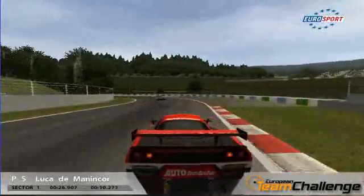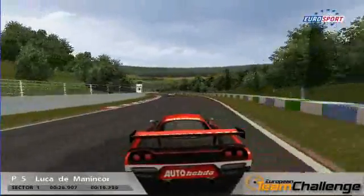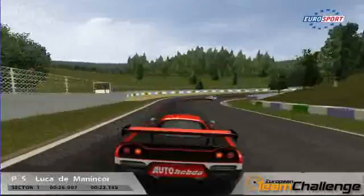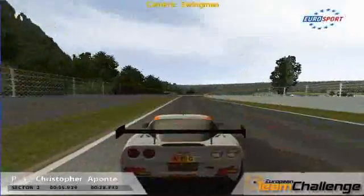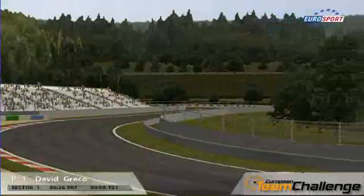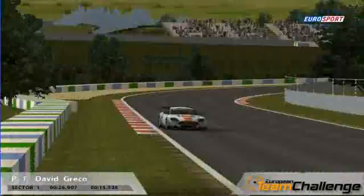Well, right now Michael is just pulling away a little, so that might give us a chance to also have a look at the race leader and the first positions number 2 and 3. Let's move a little to David Greco. David Greco has just started lap 54, and he's 30 seconds in front of Christopher Larsson.